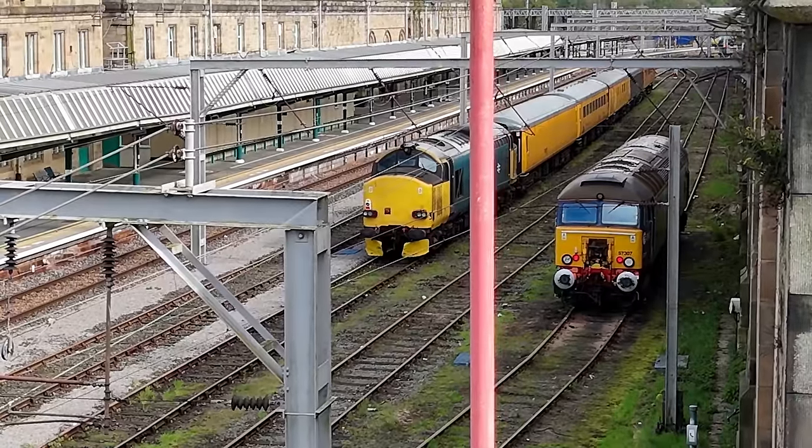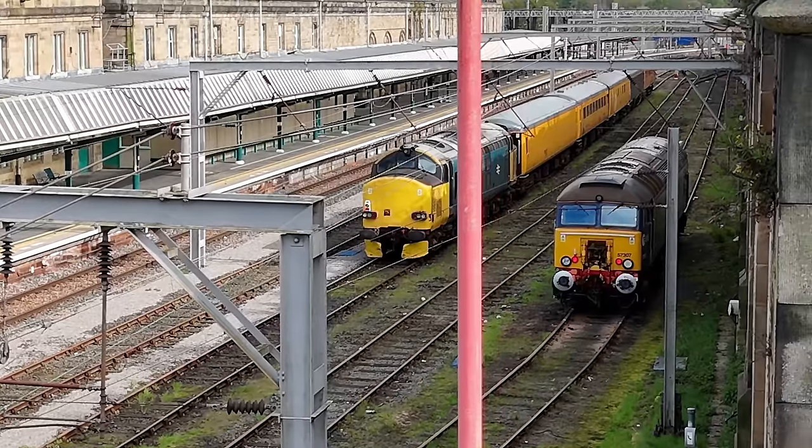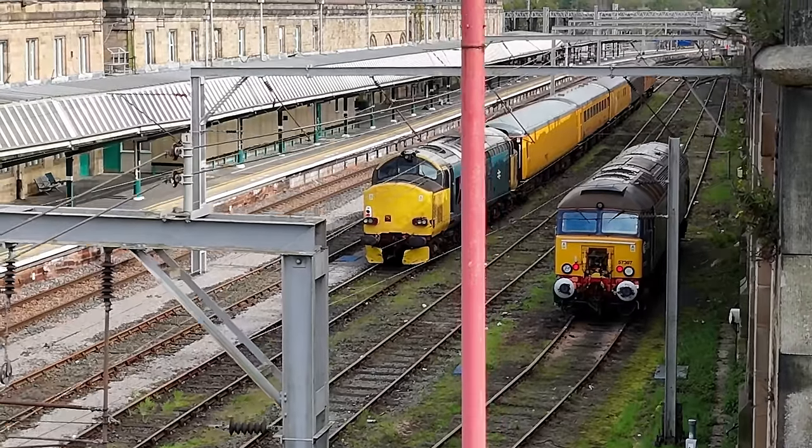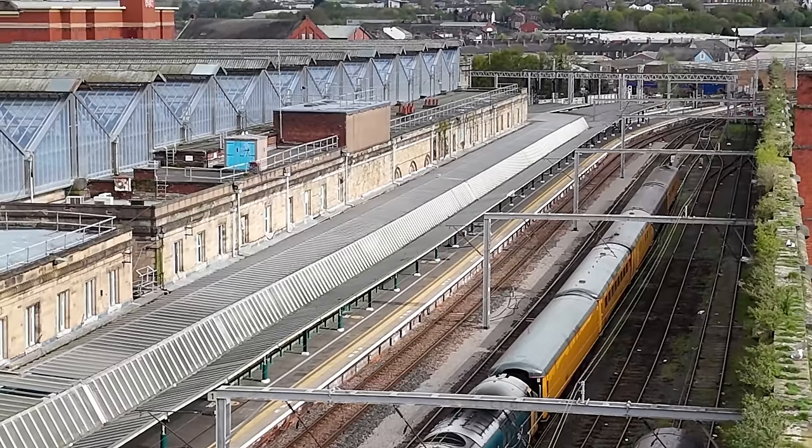And finally, as my car park ticket expires, a last look at what has been sitting in the sidings all day before I head for home.